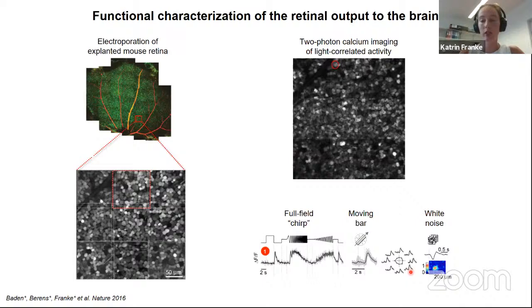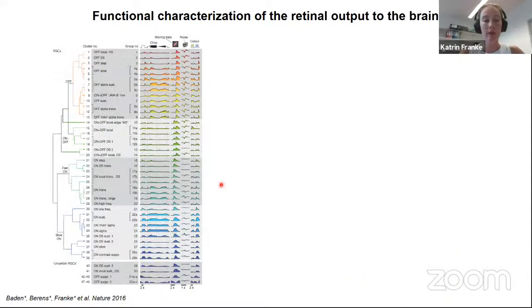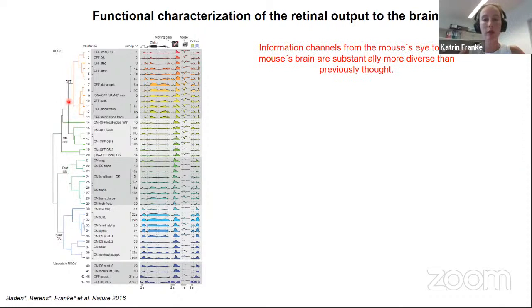So in this study, we recorded the response profiles of more than 10,000 cells and then used an unsupervised clustering algorithm to group them into functional types. And here I just want to mention that the result was that we obtained approximately 32 different functional ganglion cell groups in the mouse, broadly classified as off cells, on-off cells, fast and slow on cells. And this number of 32 was approximately twice the number of previous estimates, suggesting that the information channels from the mouse's eye to the mouse's brain are substantially more diverse than previously thought.